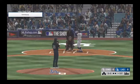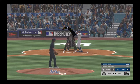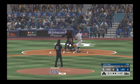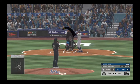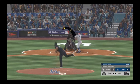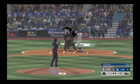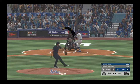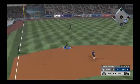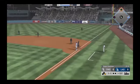Digging in, Chris Taylor. He'll lead things off here in the bottom half of the first. And now a pitch on the way. The windup and the 0-1. Off the plate, 1 ball, 1 strike. Hit on the ground toward the left. Anderson brings it in. And they'll have no play as he reaches first base safely.